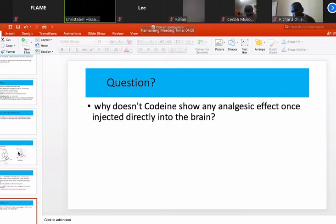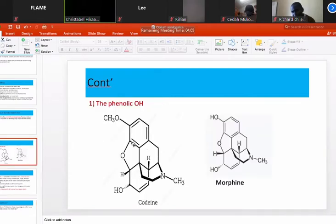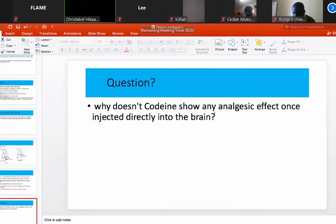From the structure of codeine here, for it to have its better activity, it will need to be metabolized in the liver. It undergoes O-demethylation, and after it is metabolized in the liver, it will be able to have its influence on those receptors in the brain. So once you inject codeine directly in the brain, it would not have undergone demethylation in the liver, and because of that, it will not present with analgesic effect as indicated. So that's the answer to that.